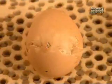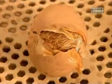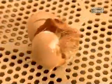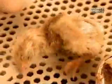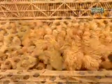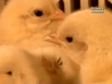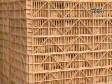Day 19. The chicks use their beaks to crack a hole through the shell. After 6 to 8 hours, the chicks finally emerge from the shell. They're covered in short feathers called down. After about 4 hours, their down has dried.